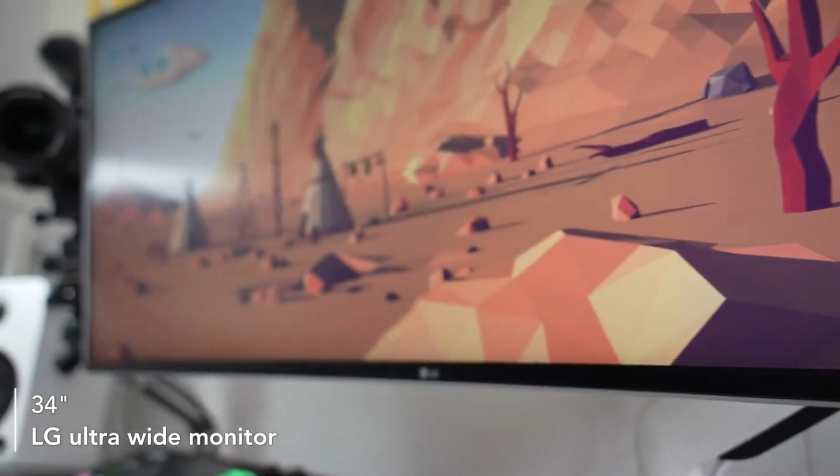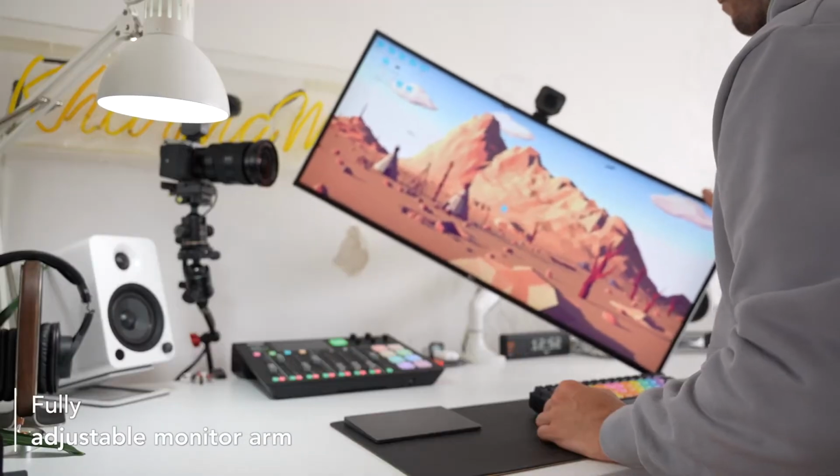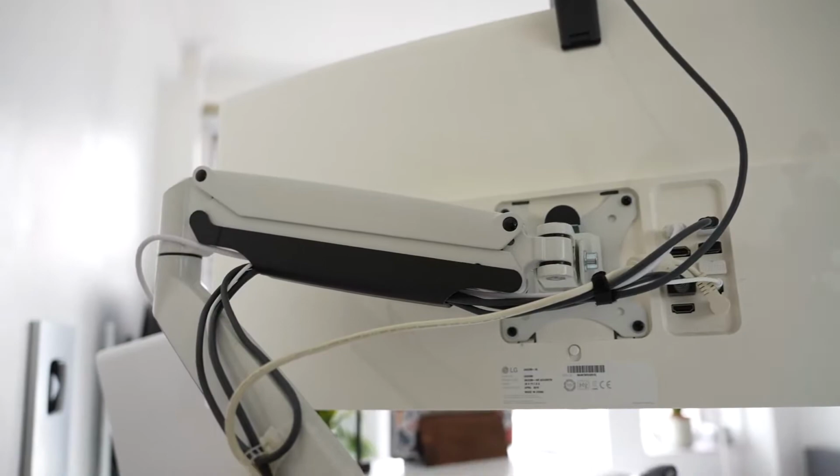And then the monitor sitting in front of me, sort of the main piece of this desk, is a 34-inch LG monitor that I have on this very lovely articulating stand, which pretty much lets me do anything that I want with the monitor. It's pretty ridiculous if you ask me. That monitor arm is also from Fully, and if you're looking for a monitor arm, I couldn't more highly recommend this one. I think it's absolutely incredible. And it has some really neat cable management hiding spots at the back, which I'll show you guys later.